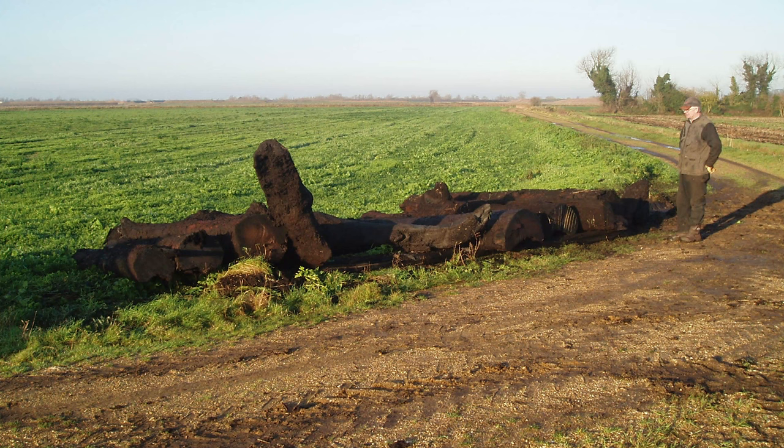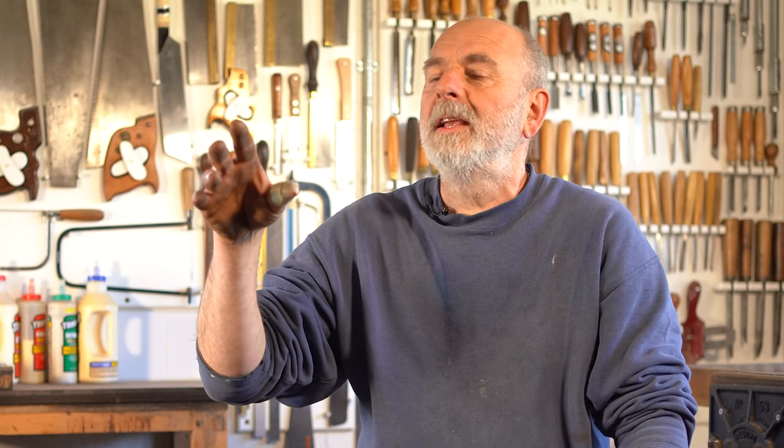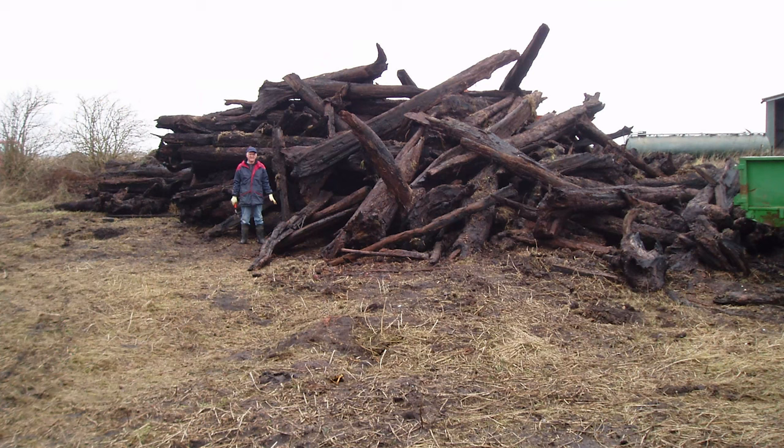And a friend of mine's father was a vicar in Methwold, which is in the Fens, and he took some photographs. He was a photographer, and he took some photographs of some of these bog oaks coming out of the ground. And I said, "Oh, what's going to happen to them?" And he said, "Well, they'll just be burnt." So I said, "Oh, I'd actually quite like to try and process those."